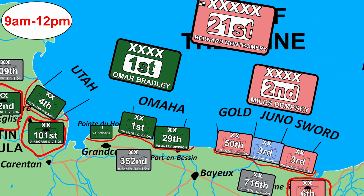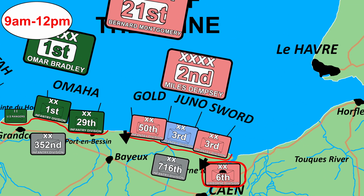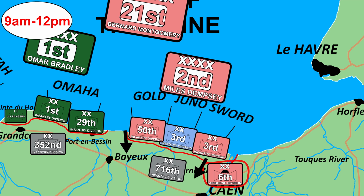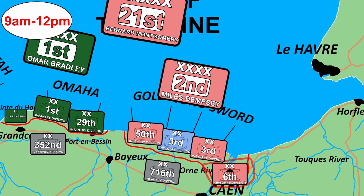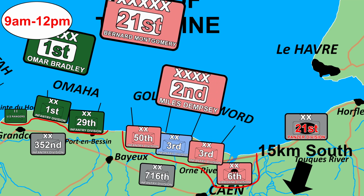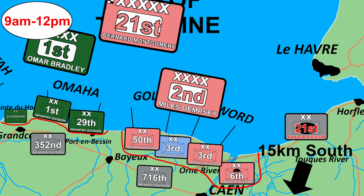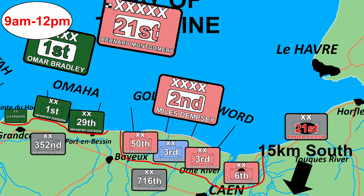Now returning to the British sector, all 3 divisions in this sector are starting to move further inland. Elements of the British 3rd Infantry Division and the 6th Airborne Division have linked up and started to form a continual front line. Around 11:30 a.m., order goes out to the 21st Panzer Division to move west of Caen and try to blunt the Allied advance towards Caen.